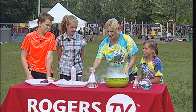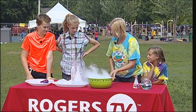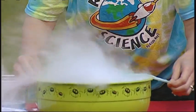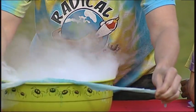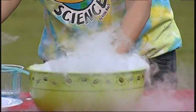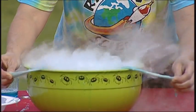The idea with this one is to make a giant dry ice bubble, because we're going to trap the carbon dioxide underneath the bubble. So we're going to try it, and the wind here may or may not let me do this, but we'll try it and see if we can get it to stay for a minute. So what it does is hopefully the soap will create a nice film on top of our bowl here.